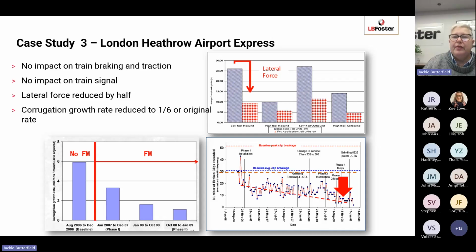Secondary to that, they were experiencing a very, very high level of clip breakage. So an average of 50 clips breaking per week. They were having to go out, inspect the rail every week, and they were changing 50 clips each week.